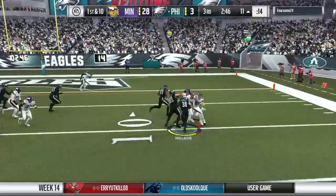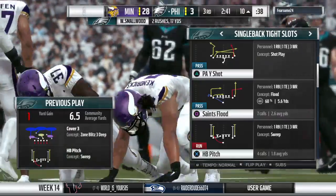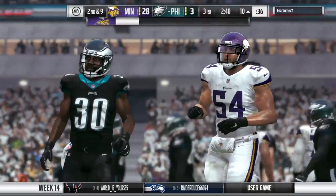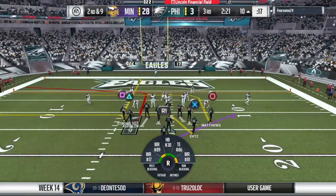They run again on 1st down with Smallwood. And he'll get this one down to about the 10-yard line. Just a yard on the pickup there, and it'll bring up a 2nd and 9. I like the call. Inside the red zone, running the toss.